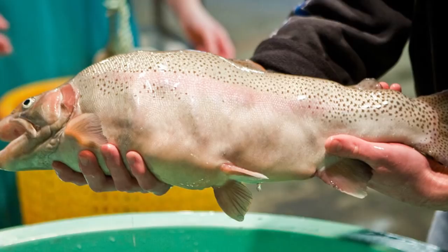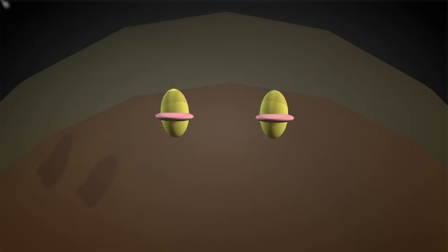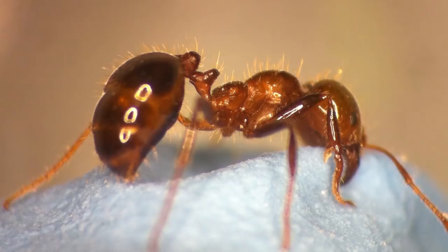Whether the result of either a new muscle or a rearranged muscle, the beetle gains an even more powerful and directed stream. Other insects have this very same structure. For example, ants have an identical structure at the ends of their abdomens. This can now be used for both defense and communication.